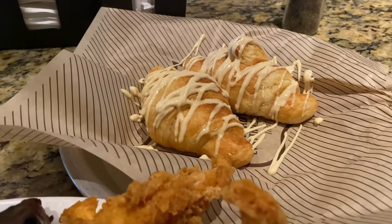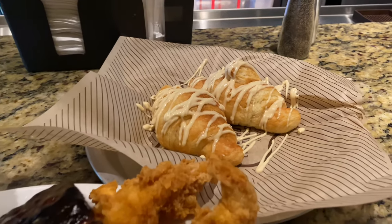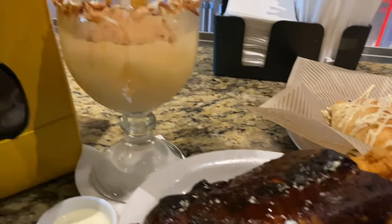I had to get some rolls, right? The roll wasn't even out here yet, baby. Those are the bomb. If you don't know, you better get into them. My baby. Ooh, I'm full as a tick. This is what I'm swaying today.